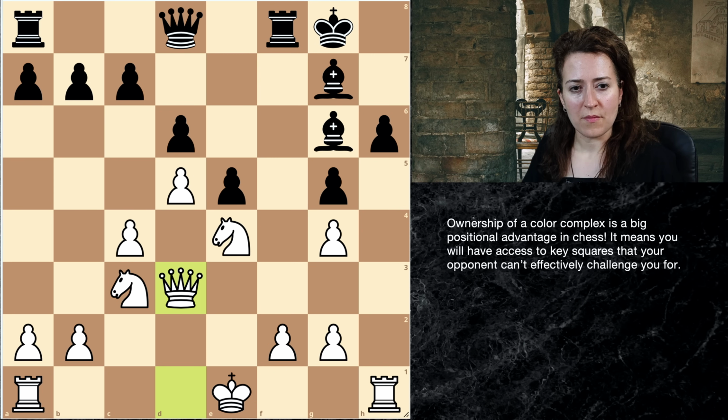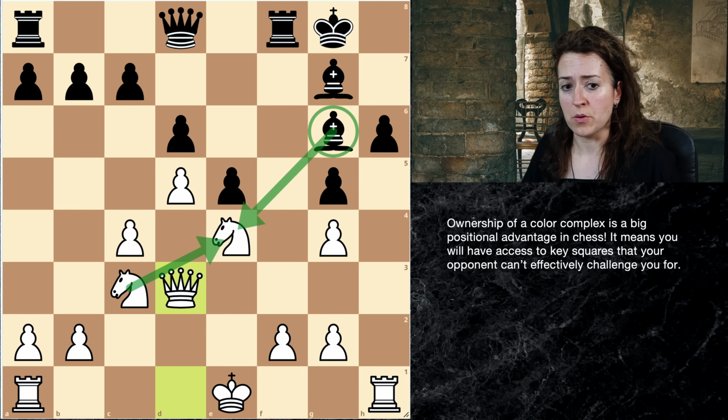And it's a very interesting material balance of 2 knights against 2 bishops. So you might be thinking, well, how can the side with the 2 knights be better? But it's really because the knight is enjoying the outpost square, and this bishop is severely restricted. So black is not really enjoying the full benefit of the bishop pair. Like, this bishop is good, but what can you do with it? I mean, if you take the knight, it just gets replaced with the other one.